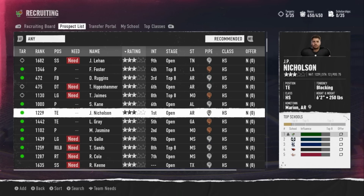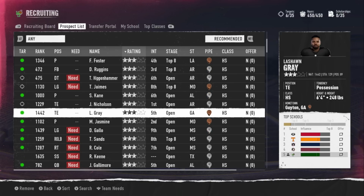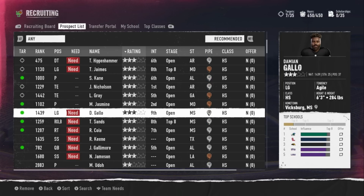And tight end, despite not being a need for us, is definitely one of the worst spots on our entire depth chart. So I think we can go after a guy like JP Nicholson here. He's only a blocking tight end, but hopefully has some other skills. And we're currently number 1 in terms of his interests. So we can definitely target him. We'll also try and go after LaShawn Gray, who is more of a receiving tight end. And he's got offers from teams like Georgia and Tennessee, Auburn, Florida State. So we have quite a few teams to beat in the running for some of these guys.